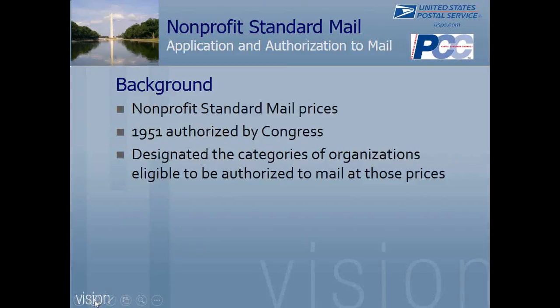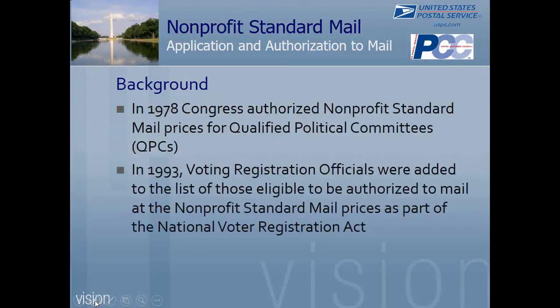The nonprofit standard mail prices represent a true benefit to eligible mailers versus regular standard mail prices, or about 40% savings. Congress created an exception for designated nonprofit organizations in legislation, and certain nonprofit organizations were exempt from increases in what was called third-class mail. Since that time, these nonprofit organizations have enjoyed lower prices in what is now called standard mail. In 1978, Congress included in legislation authorization for qualified political committees, and as part of the National Voter Registration Act of 1993.